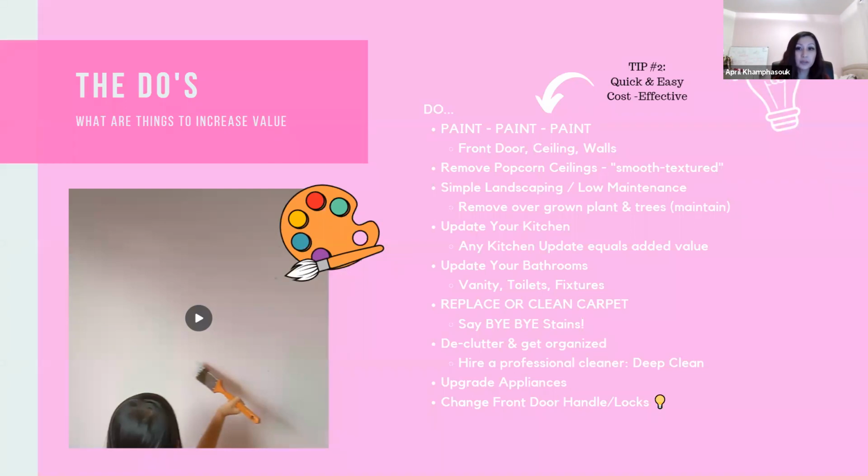So that really helps. And then updating your bathroom could be not just the tile, but you can change the vanity, the toilet, even the fixtures, the mirror. That makes your house look brand new once you change a couple items.